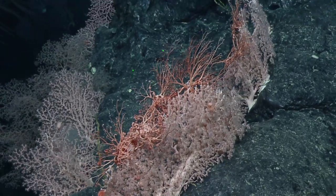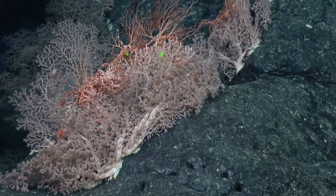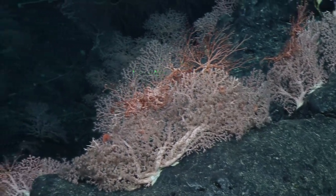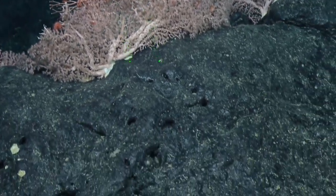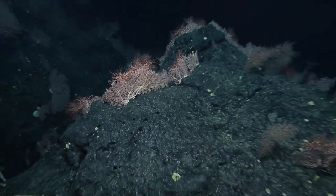Is that another one of those things on the tip of the coral right there? One of those bulbs? You see it? Yeah. Are you talking about right there? Yeah, I see it. It's on the one behind it. Can topaz sometimes come out aquamarine color? I would be very shocked if that was topaz.